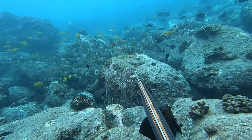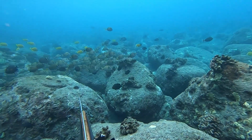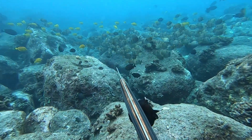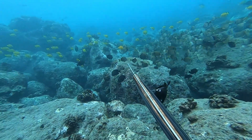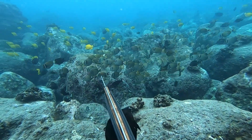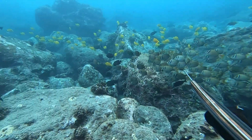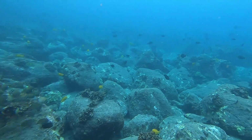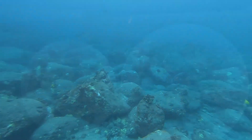You can see how the surge is pushing everything back and forth, but they're pretty awesome. It's always good to see these big schools of fish, the yellow tangs in the background, and whatever this fish is in the foreground. And that was pretty much it.